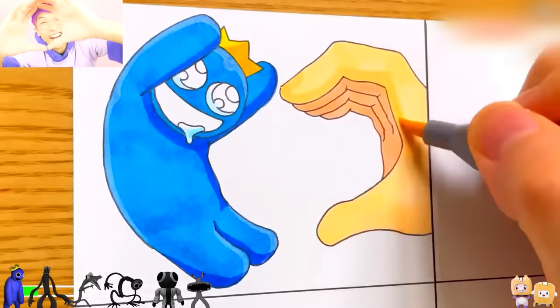Are you happy today? It's Red. He has potions. Did you hear what it said? Potions look like pickle juice. Right, that's true, guys.